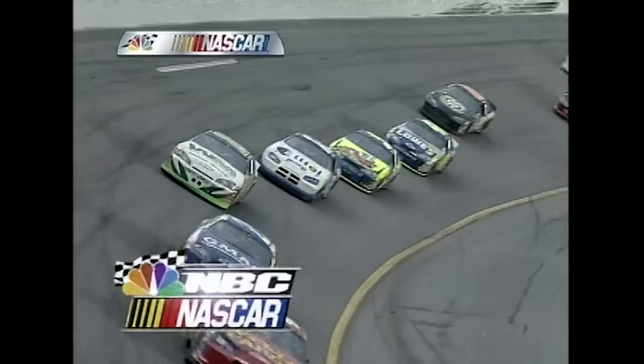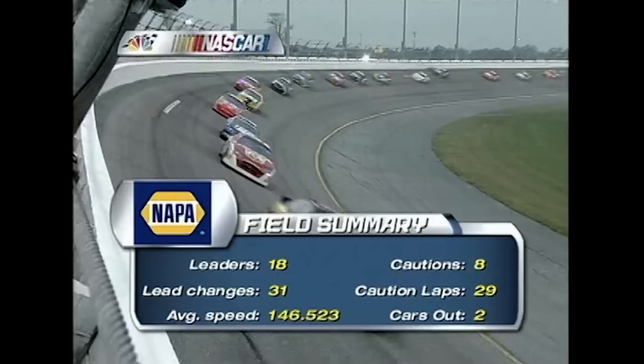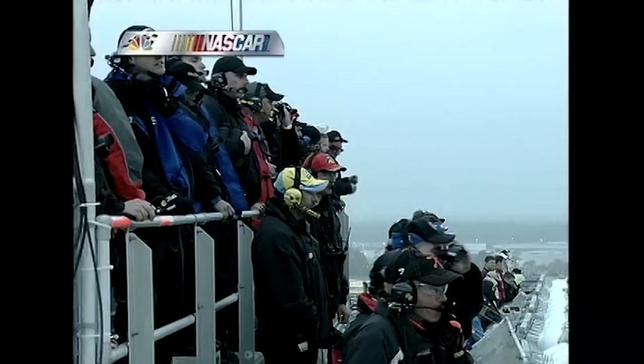48th annual running of the Daytona 500. 18 different leaders, that's the track record. 13 lead changes, 29 caution laps. Hermie Sadler and Carl Edwards are the two cars out of the race. There are 36 cars scored on the lead lap. The spotters making deals. Dave Burns. And the crew chiefs are making very, very important decisions, Bill.